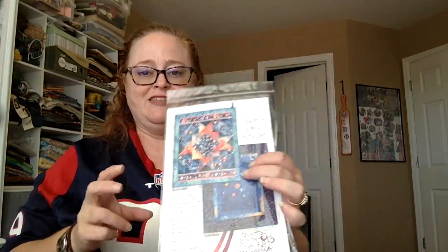And so I didn't want to make this quilt, but I wanted some of the fabrics that were in the kit for this. So I just bought the kit. I'll use the pattern for something else maybe, or not. It'll just be in my stash. Making this panel on the backside. Isn't that cool?